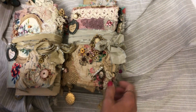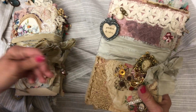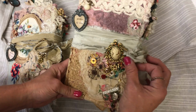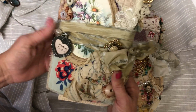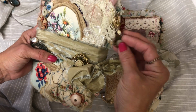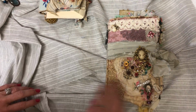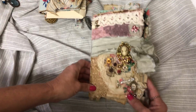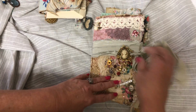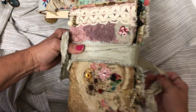This second flip through is Esther, and she will be available on thejunkgypsy.com. The next one I will do is Cosette. They're so packed full of ephemera that I decided to split them up. So these three are being released now, and I have three more that I hope to have released by the end of next week.